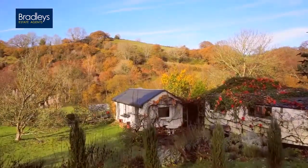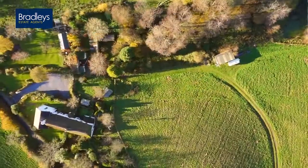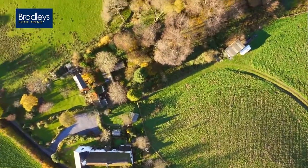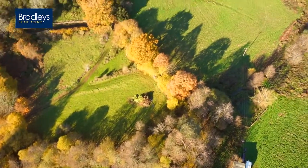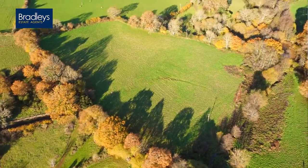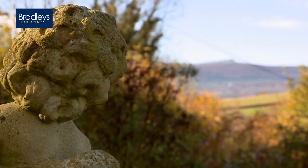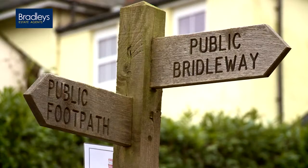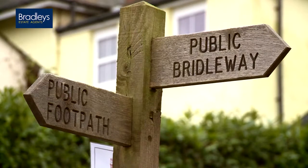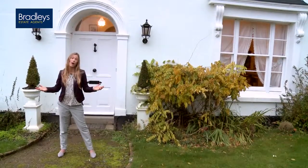and you have access leading through the neighbour's garden, which is your right of way, to a 4-acre field. And because there's a stream running through the corner of the field, it's ideal for keeping livestock or horses. And the view down the valley is just beautiful from here. You can see Haytor easily on a clear day. And with this many bridleways and footpaths in the surrounding countryside, it's just ideal for horse riding, walking or hiking on the moors.